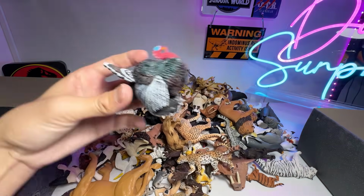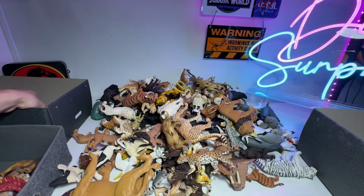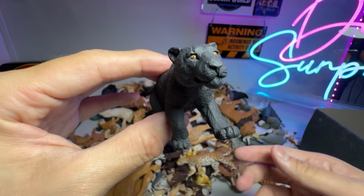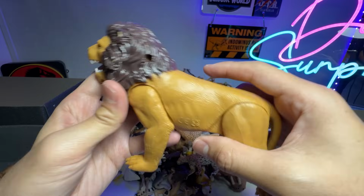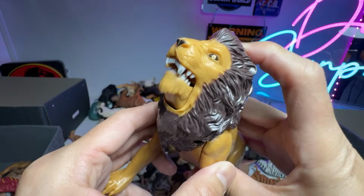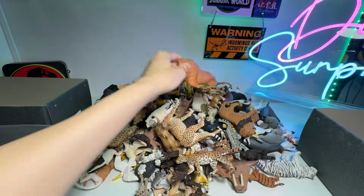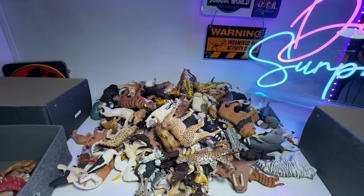And here we have our beautiful turkey. This will go into our birds and primates collection. Another black panther right here, gorgeous one. And this is a huge lion. It comes with a button on top of the head as well. You press it, the jaw will move. I like that. Another walrus. Yes, walrus are very heavy.